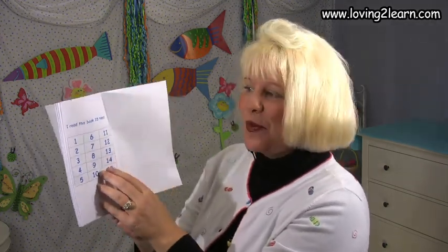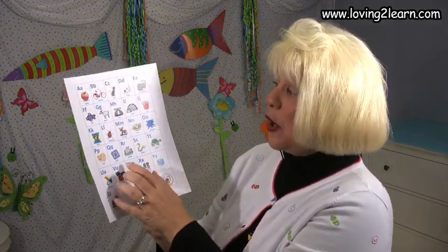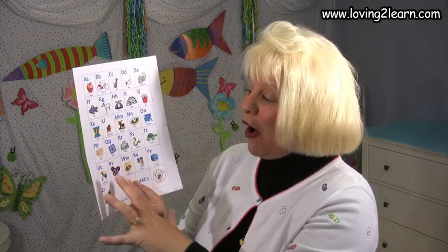Then at the end we have I read this book 15 times. So you're going to cross out each time you read this book, read it 15 times. Then I want you to get the alphabet chart, cross out the I that you've read the alphabet book I. Once you've read all the alphabet books, go take the checkup. And this will tell us that you know the capital letters, the small letters, and the letter sounds.